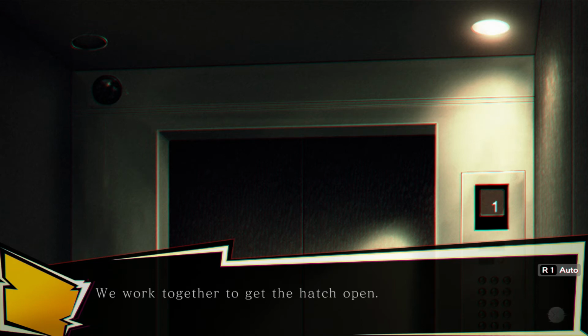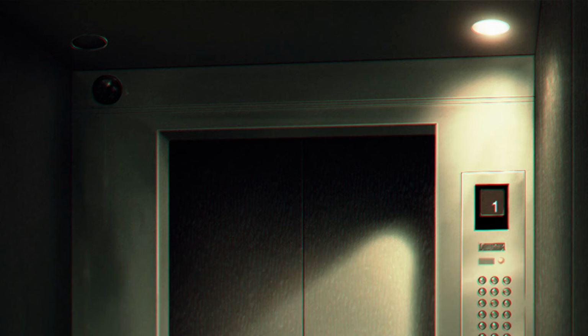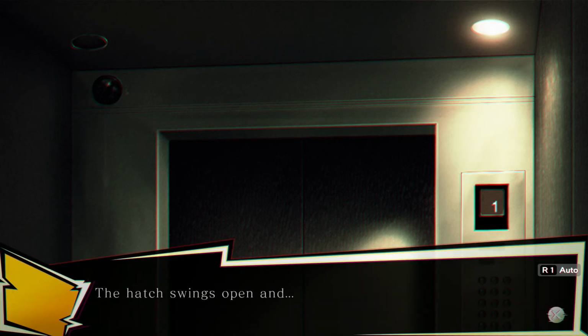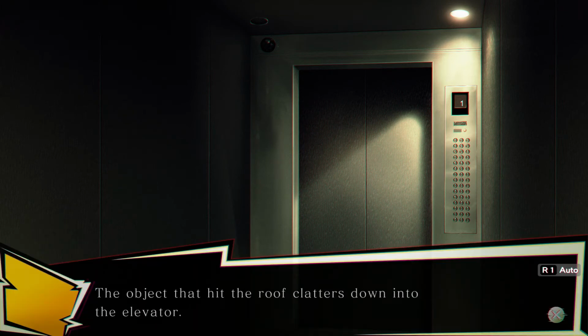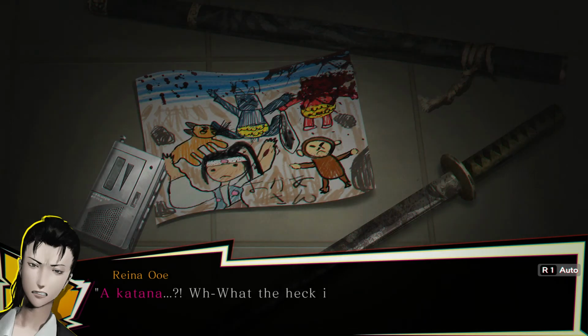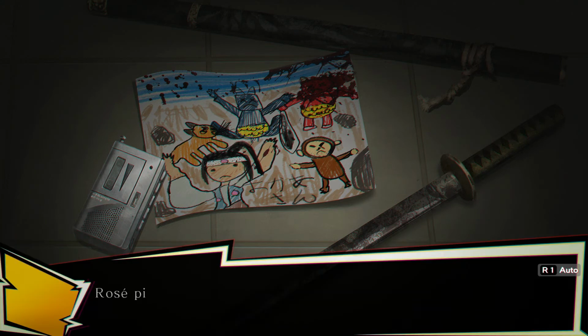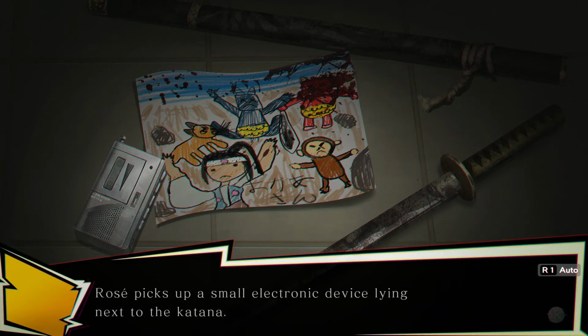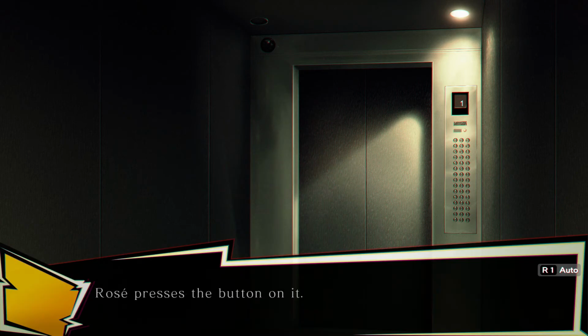We work together to get the hatch open. Can you get it? Yes, no problems here. The hatch swings open and... Whoa! The object that hit the roof clatters down into the elevator. A katana. What the heck is something like that? That noise must have been caused by this katana hitting the elevator. And... Rosé picks up a small electronic device lying next to the katana. This is a voice recorder. Rosé presses the button on it.